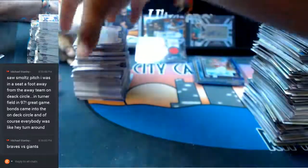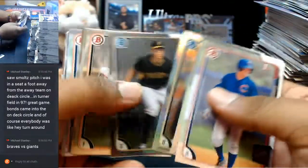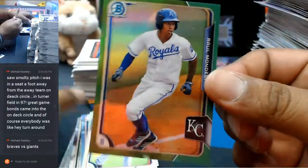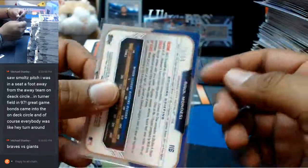All right, let's see what's in this. Good luck, everybody. Trying to see some greatness here. So we got a little color here. For the Royals, Raul Mondesi. That is number 299.